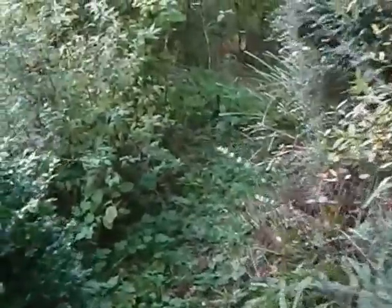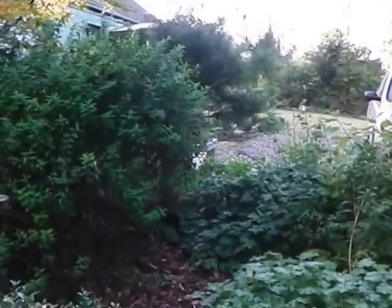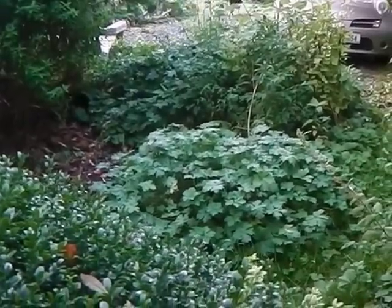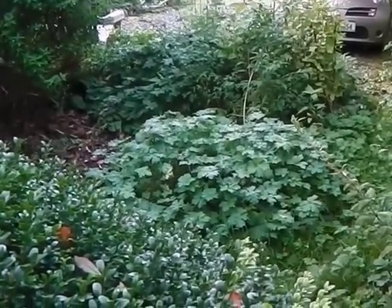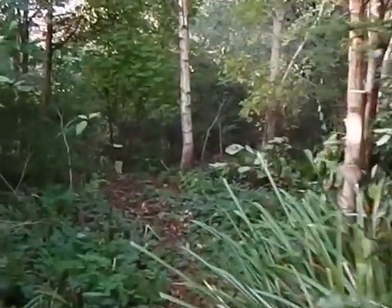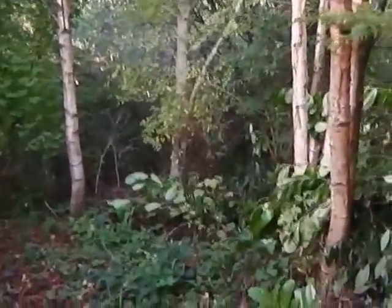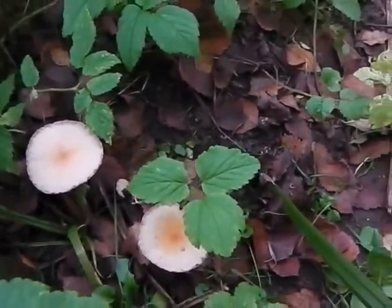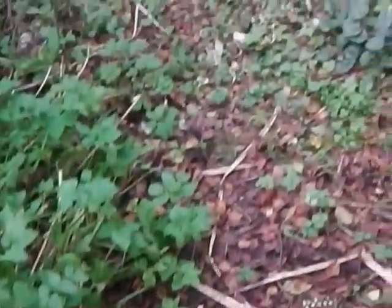Jack? Jack? Come here. Come here. You must see someone. Or maybe it's the cows in the field next door. Oh, look at this. Look at the beautiful mushrooms. Aren't they gorgeous? Little toadstools and mushrooms.